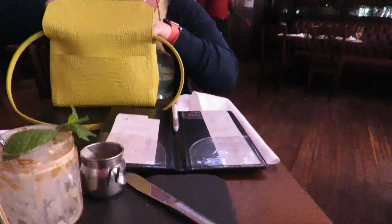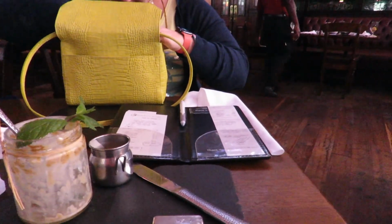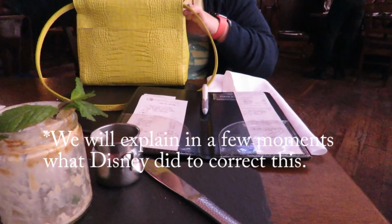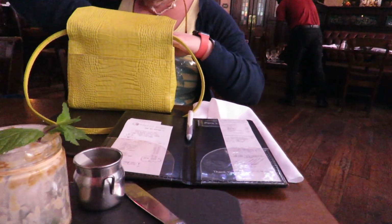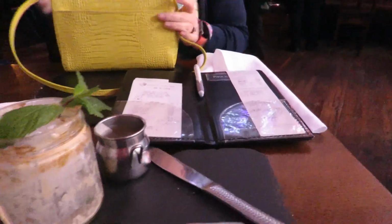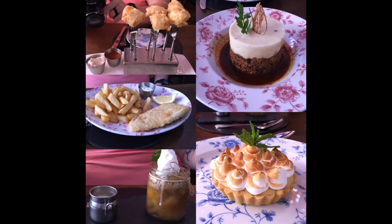So looking at it, they did not comp us anything on our bill, which I'm not too thrilled about, but I'm not going to say anything because I don't want to raise a stink about it. I mean, they did offer something different, but to do nothing.